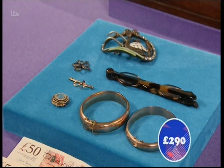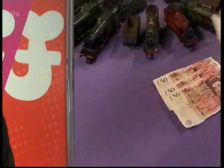We wanted 350, but we took 290 because we need the money to repair the car and get it back on the road. I've got to tell you that Anne was not a walkover. She was a really hard nut. Well, I'd still want more. Fingers crossed I get a profit.